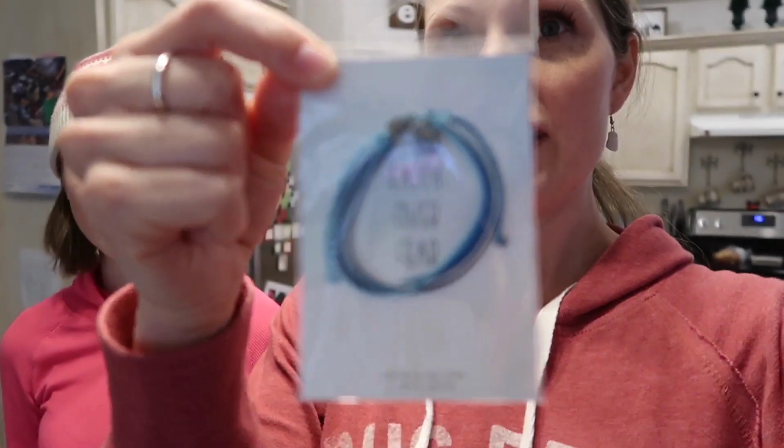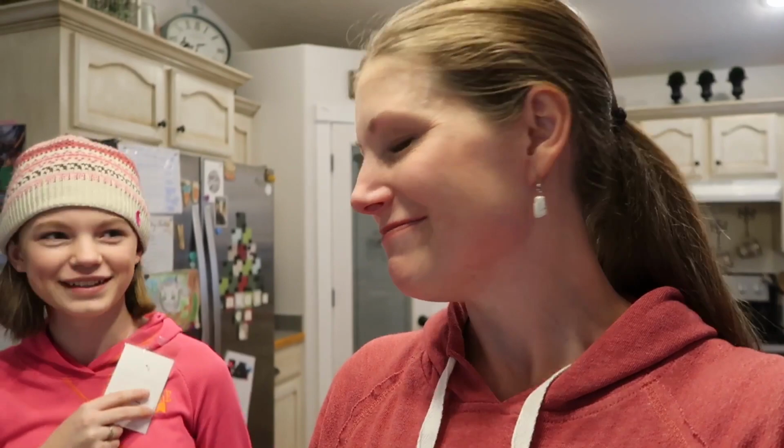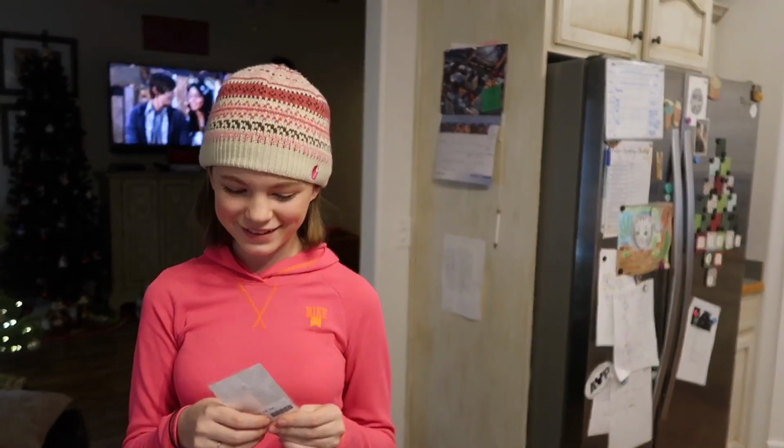Okay, so I found this. It is a bracelet, and in the middle of it, it says faith over fear. And it's your favorite color. And so when I saw it, I thought of you, because if we choose faith over fear, we'll always triumph over whatever it is we need to do. So I got that for you also. Thank you, Mom. You're welcome. Faith over fear, guys. And gratitude, all those things play together and help with stuff. Yay! Thank you, Mom. You're welcome. And you look super cute in that beanie. It's not even mine.